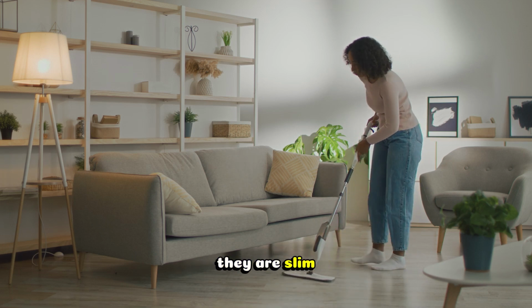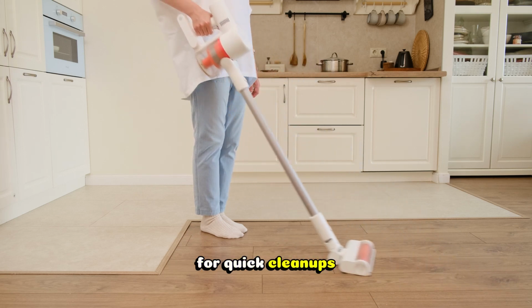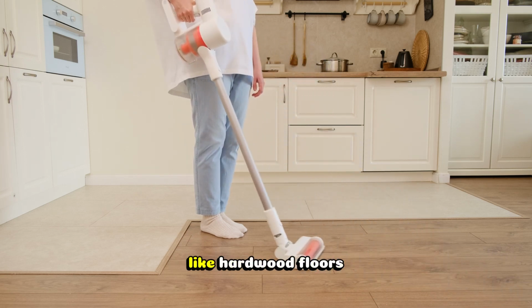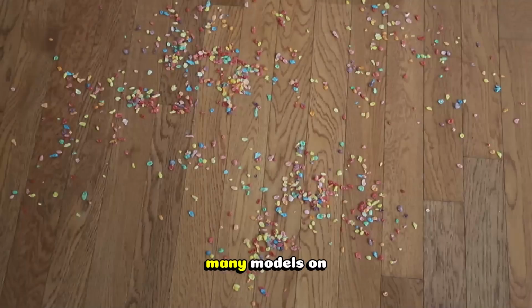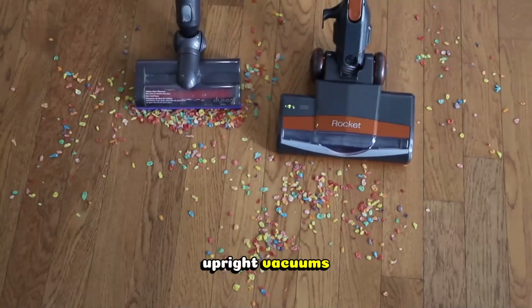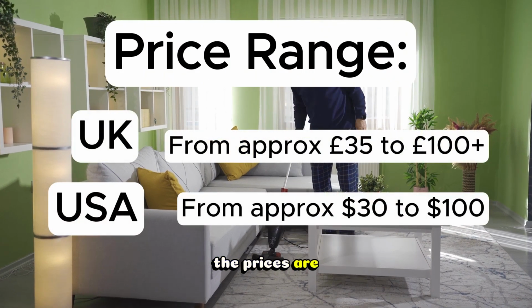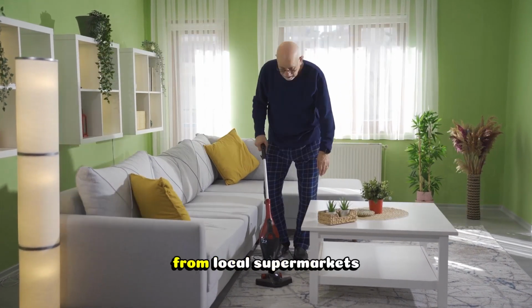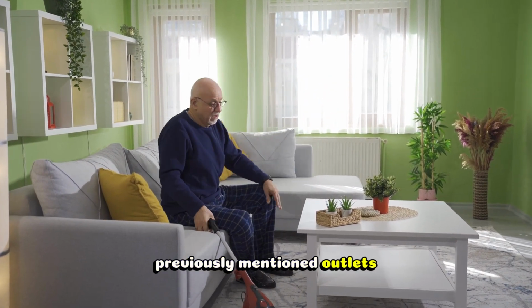They are slim and easy to store, making them convenient for quick cleanups on various surfaces like hardwood floors, carpets and rugs. There are so many models on the market, including some lightweight upright vacuums. However, you must be mindful of quality. The prices are reasonable and they can be picked up from local supermarkets in the UK and all the previously mentioned outlets in the USA.